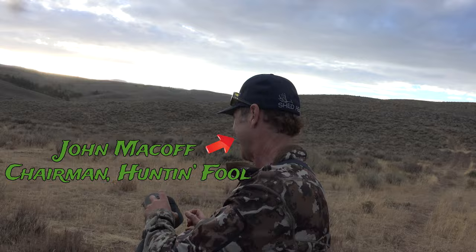All right, guys. Well, we had just enough time to get up here and glass, and we've seen, I don't even know, 6-7 different big bulls. Like, this is awesome. And we didn't get a chance to put a stalk on any of them. They're just too far. We just didn't have enough light, but we have a perfect game plan for tomorrow. And if we could just get on any of these bulls tomorrow, Sarah and I will both be absolutely ecstatic. So tomorrow at first light, we will be back out here, and let's hope we can find one of those big bulls.